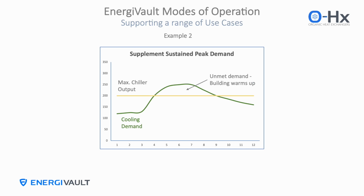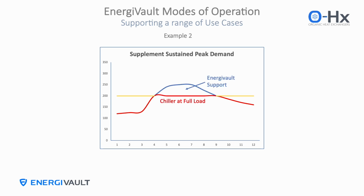In the second example, the demand exceeds the maximum chiller output for a period, resulting in an unmet demand, which would result in a building warming up. In this case, EnergiVault delivers all the peak demand above the maximum chiller capacity.